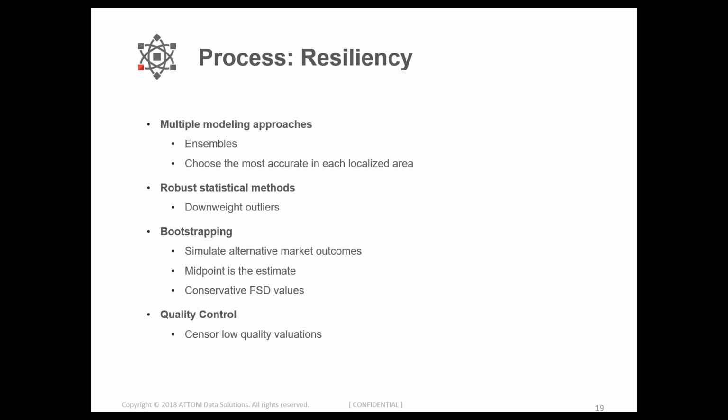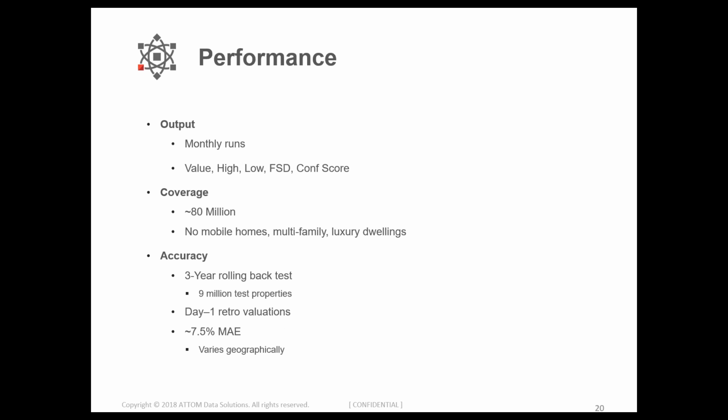And lastly, if none of the above three work, the multiple modeling, the robust statistical methods, and the bootstrapping, we have a quality control procedure that says, even with those three, if we're not getting a quality valuation, we're not going to produce it. We don't want to artificially inflate our coverage at the expense of producing really low quality valuations. So we have cutoffs that say, if it's not of a certain quality, we're going to say we can't value that property.